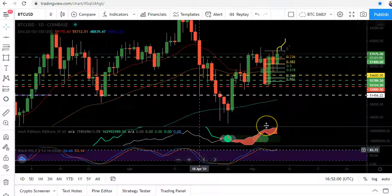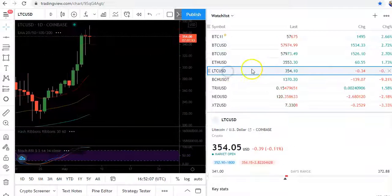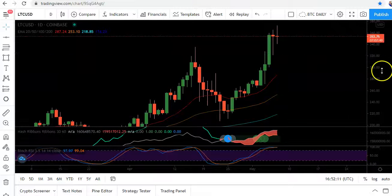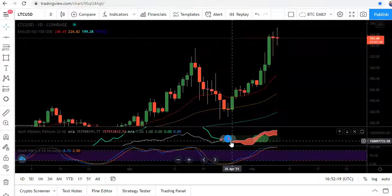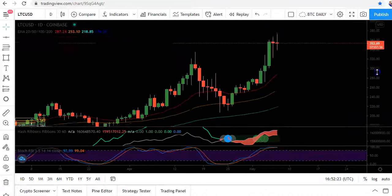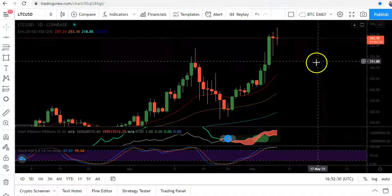So if we look at some other pairs, let me see. I think Litecoin was one that I showed that had the blue dot. Right, so the blue here, buy signal, I posted when this was happening, right when I saw the blue dot. And look at the massive run we had there, guys. That's pretty massive, pretty awesome. And we didn't really have any drawdown, we just kind of went straight up, which is good.